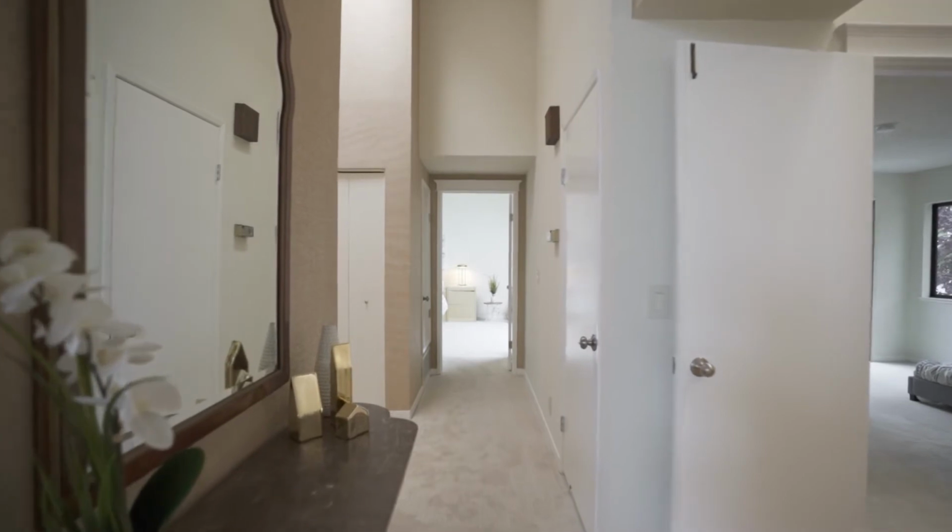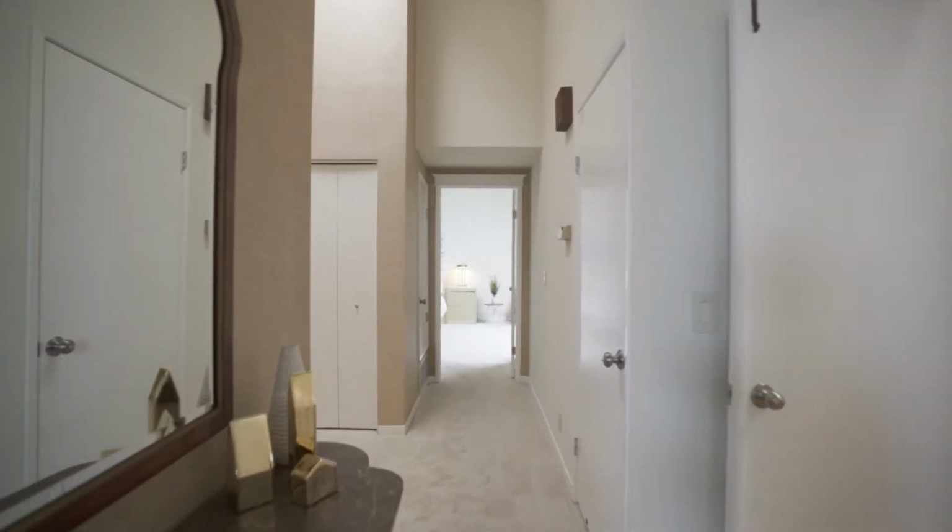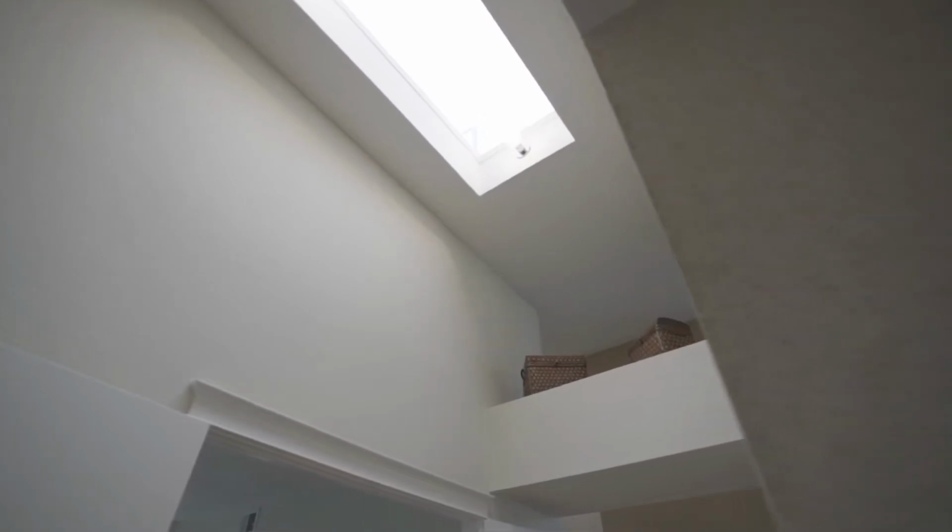This home also has, in addition to the very tall ceilings, a number of skylights that make the place feel much brighter and open and beautiful.